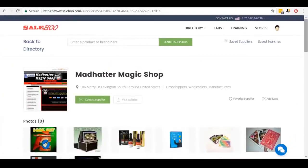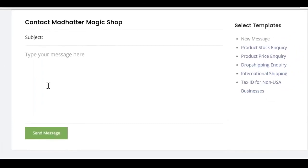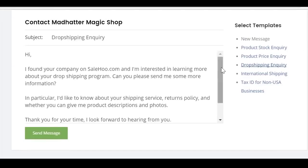So on this listing, you can find out a lot of important information about them. As you can see, they have their physical address, plus information on what type of supplier they are. There is also a link to their website and a button you can click to contact them. When you click the contact button, you'll come down here where you can send them an email. You can then select from one of the pre-written templates if you don't know what to write. For example, this one is the dropshipping email template.